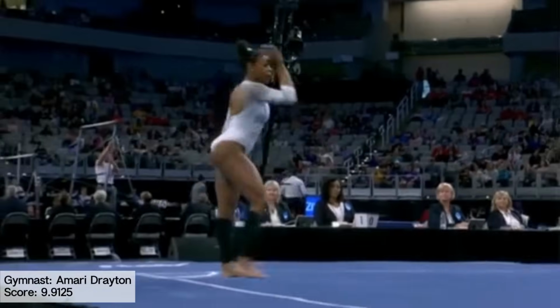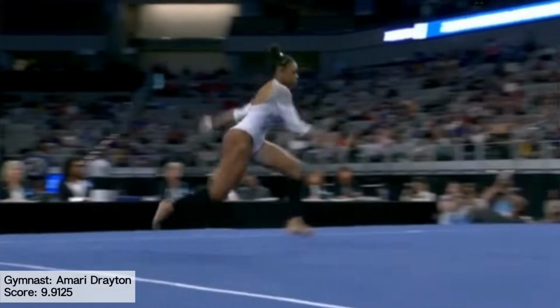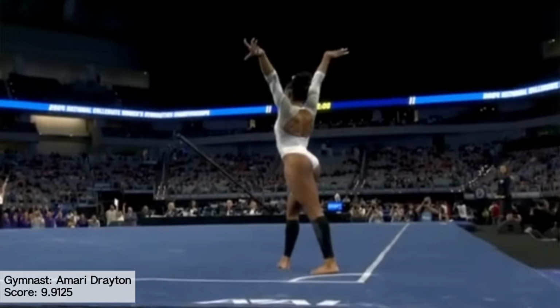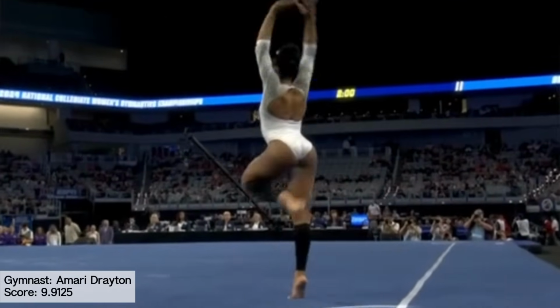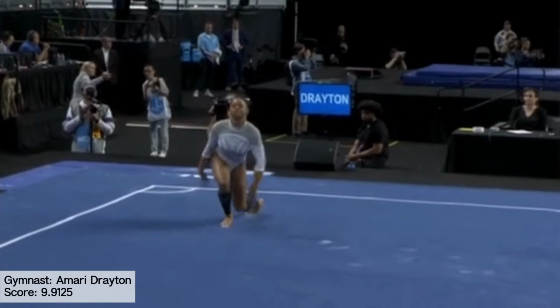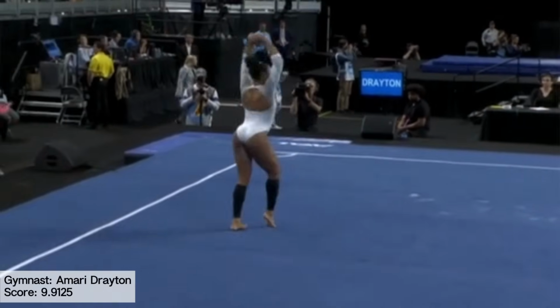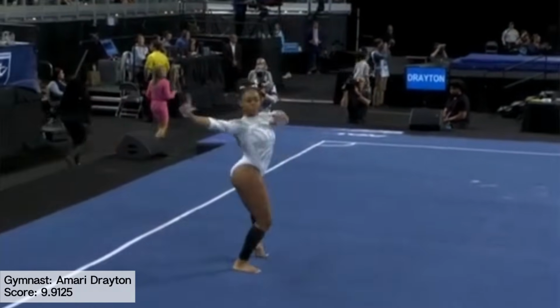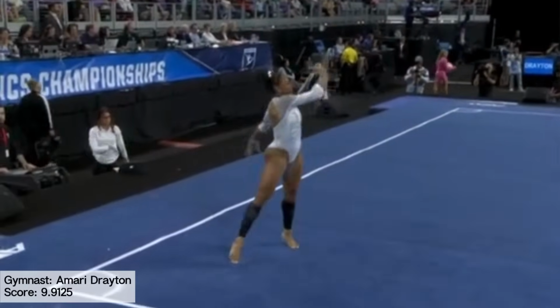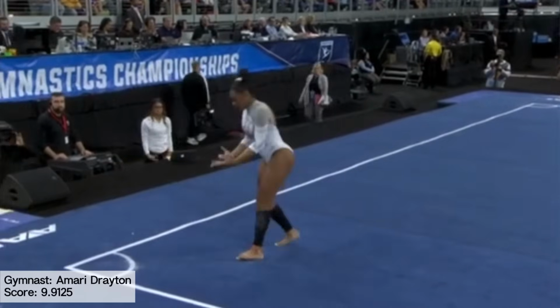California. Now over to the floor exercise. Outstanding freshman Amari Drayton follows a 9.925 from McLean. That was one of the best double layouts I have seen. The second flip was almost higher than the first. Amari trained with Simone Biles, so no surprise why her tumbling is so fast and so high. Obviously, Allie, a teammate of Simone Biles on a gold medal winning team.